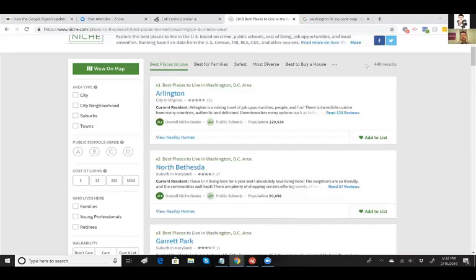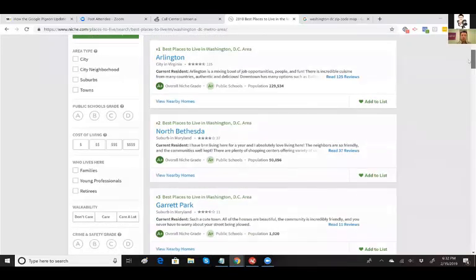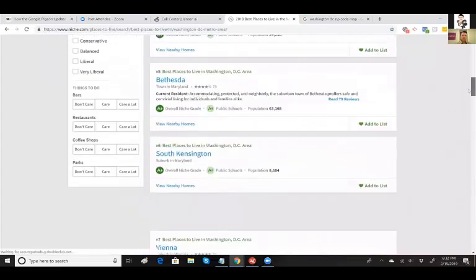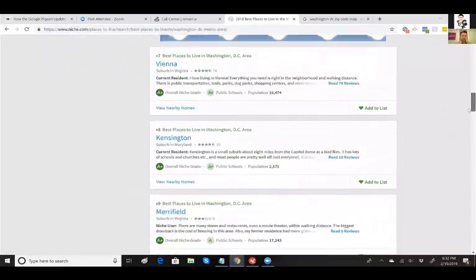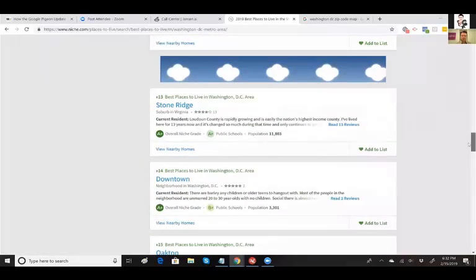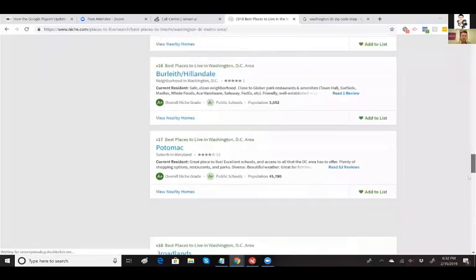So I love this website, Best Places to Live, here on niche.com. And I would go put them in all of these. Arlington, North Bethesda, excuse my pronunciation because I've never been to these places. Garrett Park, North Potomac. You totally got it. Vienna, Kensington, Rockville. I've made GMBs in these places for people, but I've never been to these places. But in general, I would cover all these.